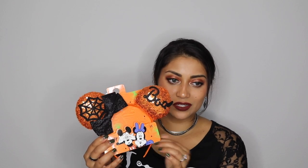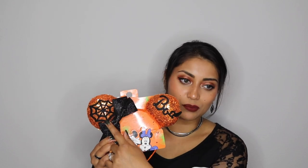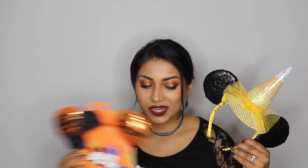These are Mickey ears, and I got three of them. This one is just an orange sequin one. It says boo, and it has a little bow and then a little spider web. And then the next one is a little candy corn one. And then the final one is this one right here.